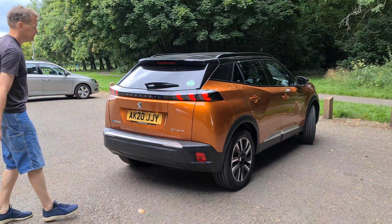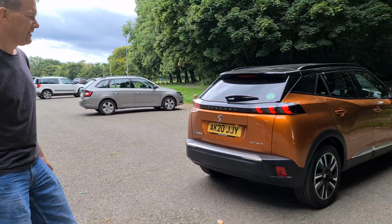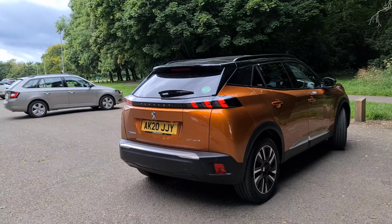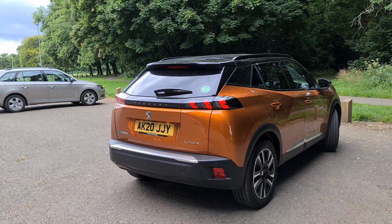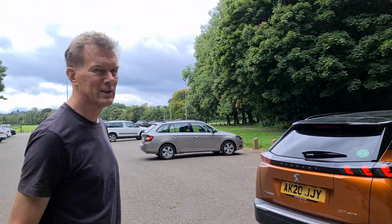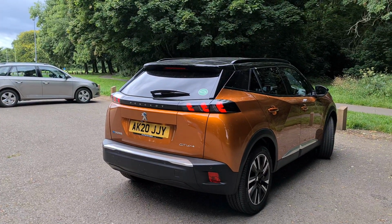I think this would be quite a nice compromise, because you've also got an i3, haven't you? Yeah. And before that you had the GTE, so this is your first all electric car. And how do you find it so far? Well, it's brilliant, smooth, quiet, trouble-free, and with home charging, now I don't have to go to a petrol station.